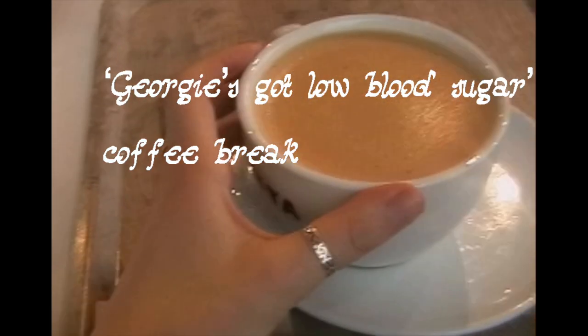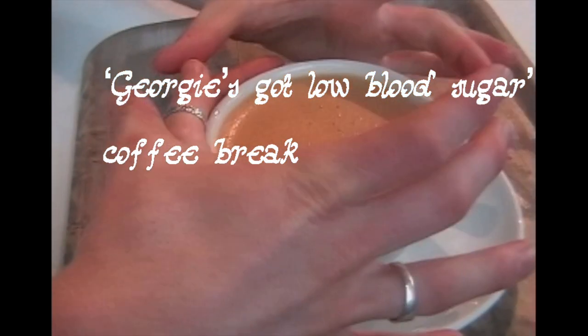Oh, I think this is a soup bowl. I'm not kidding. No, seriously, the size of the large.